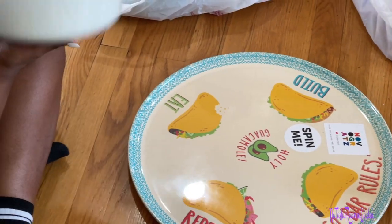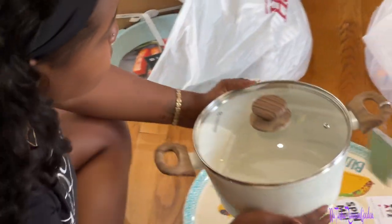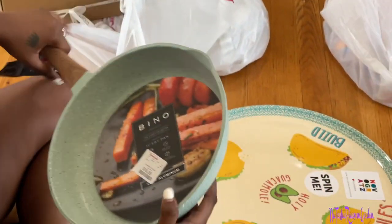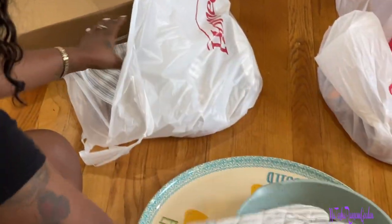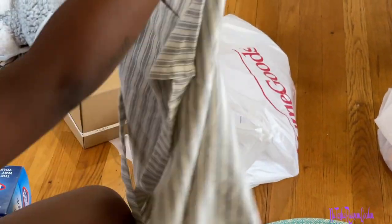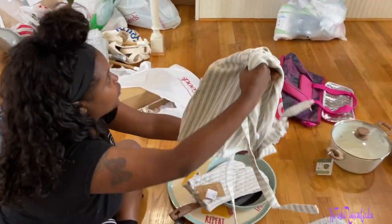And then we got some new pots. Very cute. Classy, elegant. I love this color. We got some mittens. We got aprons, so whoever cooks can wear an apron and not mess up their clothes and stuff. Real cool vibes.